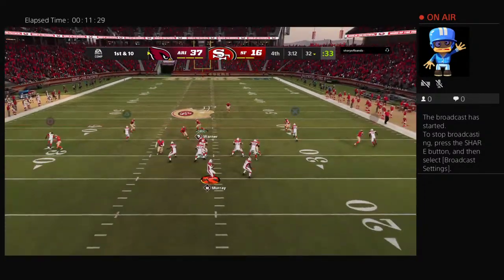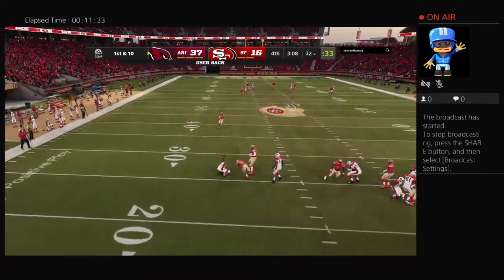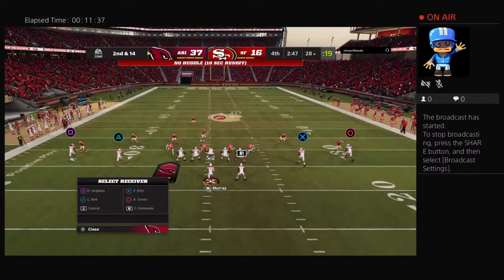There have been no struggles here for this crew. I mean, they were up double digits at half. And he can't get rid of it. He's taken down. So after the sack here, 2nd and 14.